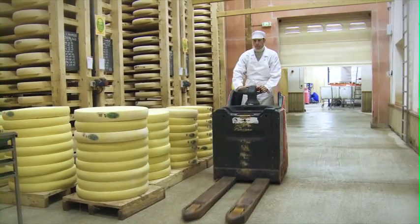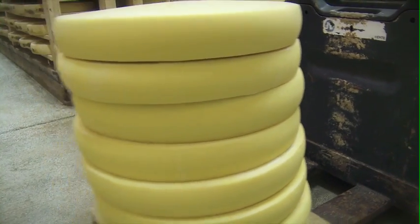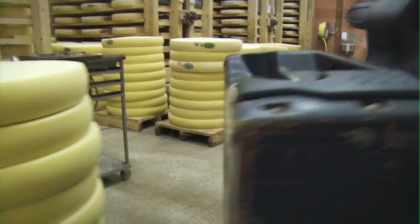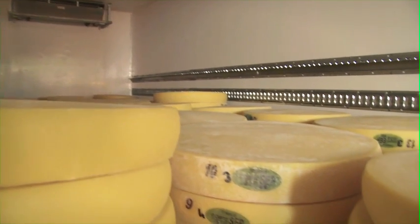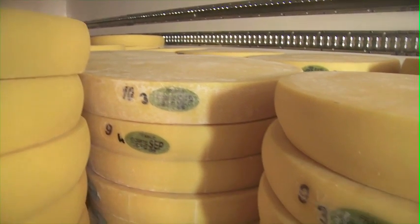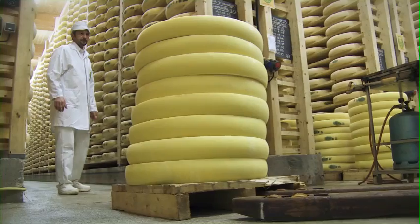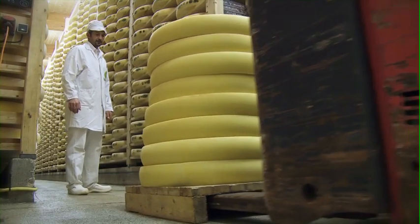When the young wheels arrive at the affineur, where they will be aged, they are whitish in color, they're very supple, the aromas are very fresh, very lactic, the paste is somewhat grainy. With aging, all of this is going to change. So these wheels progressively become firm, the crust on the Comtés develops, and the aromas will evolve to nutty, spicy, more assertive flavors.